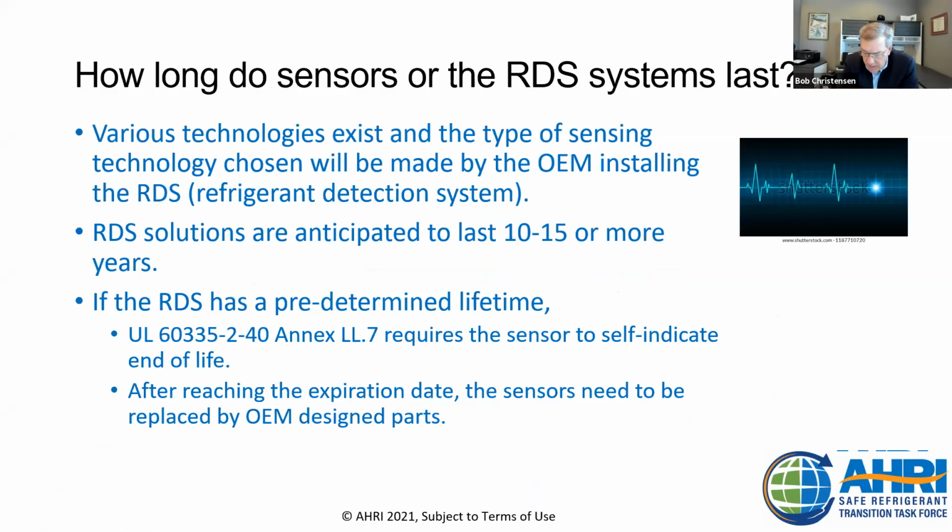So an important question for these embedded RDS systems is, what's the expected lifetime of a system? There are various sensing technologies, various RDS solutions, and even various locations within a unit. All that will be determined by the HVAC OEMs. However, the RDS solutions are anticipated to last 10 to 15 or more years. If the RDS comes with a predetermined lifetime, the UL 60335-2-40 Annex LL-7 requirement that Ted just reviewed requires that it have a self-indicated end of life or approaching end of life. After reaching the expiration date, obviously the sensors would need to be replaced by OEM approved parts.